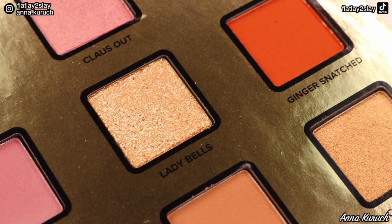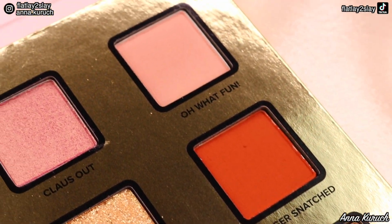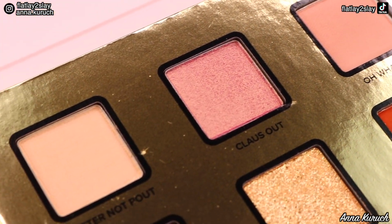as well as for those who maybe are not doing glam looks very often, but they like sometimes to use some shimmers, some glitters. And I also really like that we have a black matte eyeshadow over here, so we'll be able to do nighttime makeup looks as well. So now I'll be showing you swatches of this eyeshadow palette.